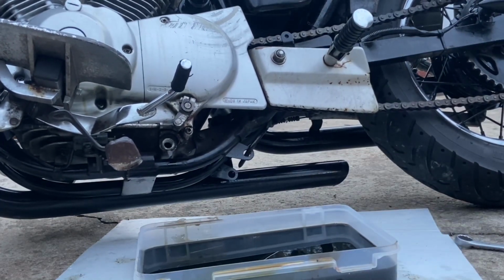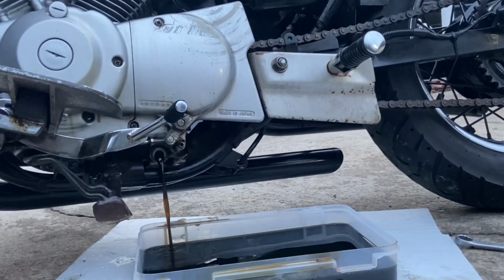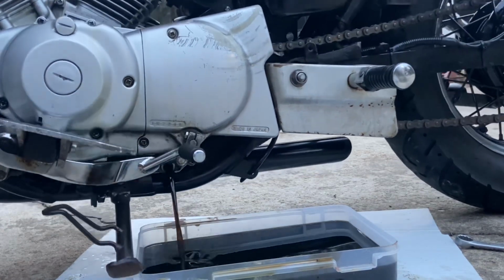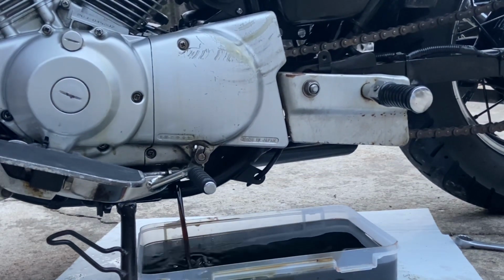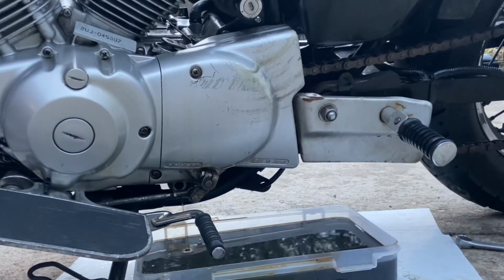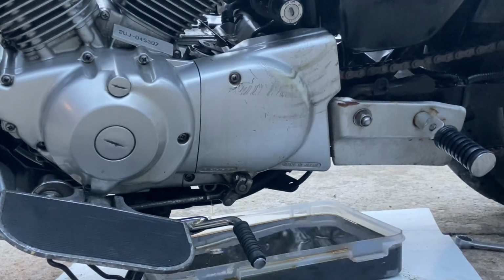Because remember at the beginning, I said we purchased the bike with the fluid leak. We just didn't know where it was coming from. That's the reason why we did the 5-minute test drive. When she arrived back, there was oil everywhere. So that's where this process began. Let's do the oil change. Fingers crossed that this fixes our problem.